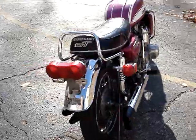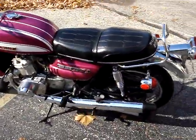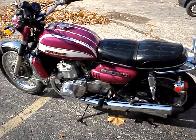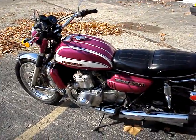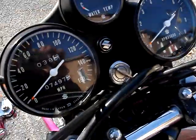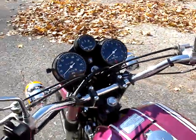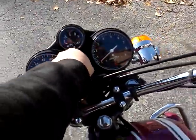Just an overall really nice example. You don't see them too often in this condition anymore, especially non-restored originals with less than 10,000 miles. Let me fire it up here for you.